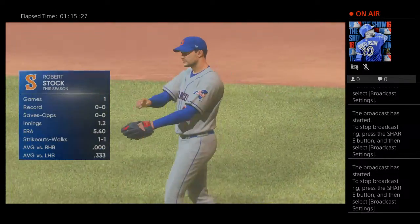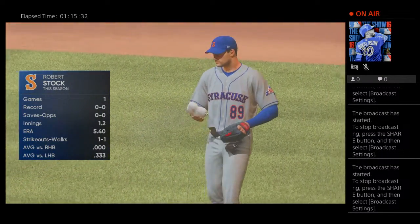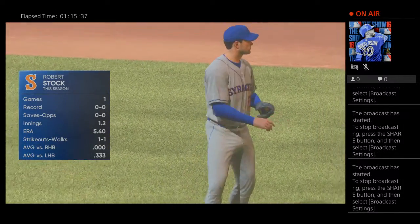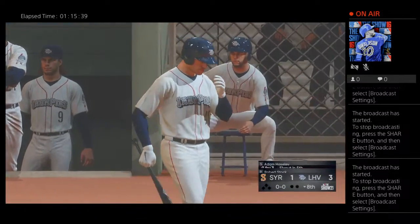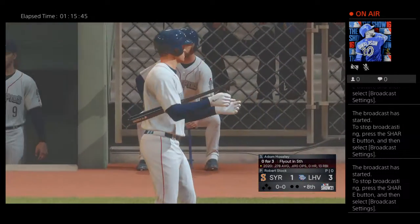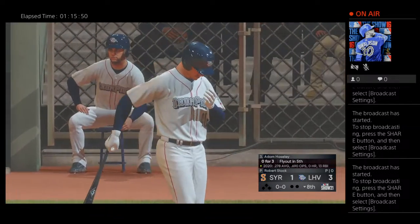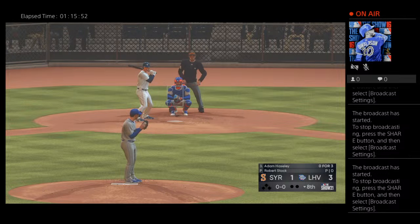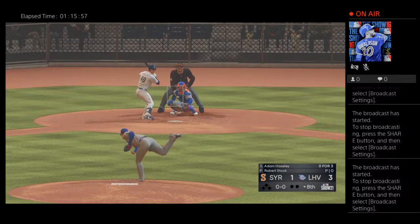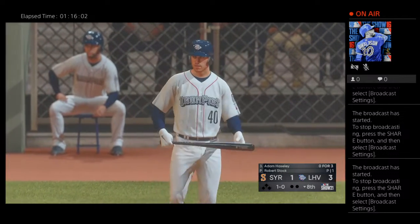Robert Stock will come on in relief as he'll make his second appearance of the season so far. So now to the plate, Adam Hazley. The left fielder, Adam Hazley. And now the first pitch. And that's ball one.